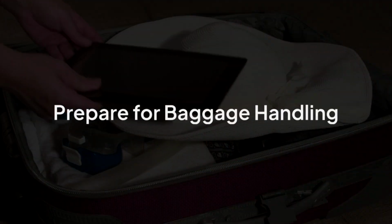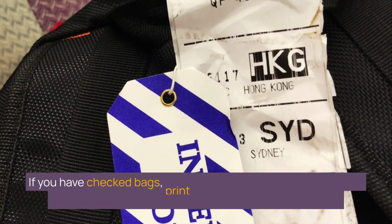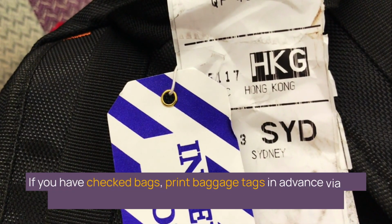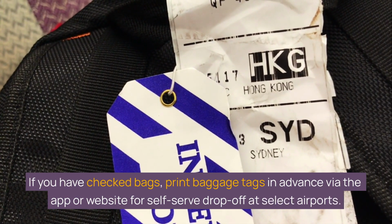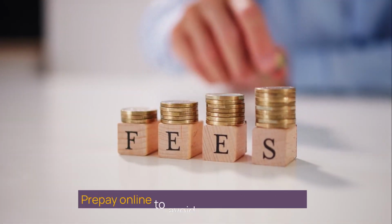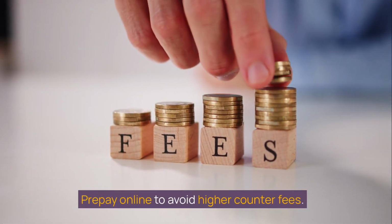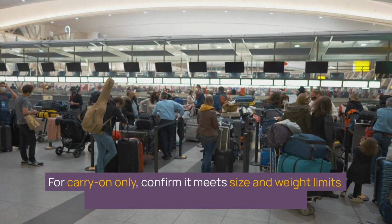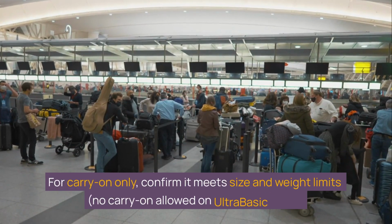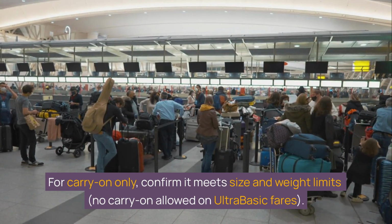Prepare for baggage handling. If you have checked bags, print baggage tags in advance via the app or website for self-serve drop-off at select airports. Prepay online to avoid higher counter fees. For carry-on only, confirm it meets size and weight limits. No carry-on allowed on ultra-basic fares.